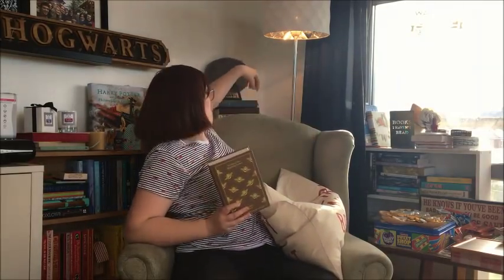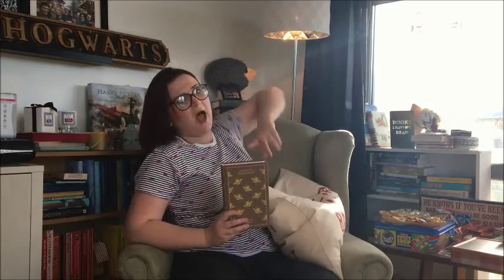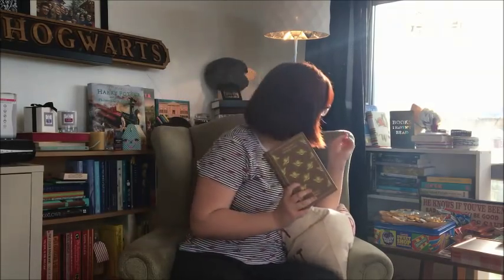David's mother bought me, I collect the Penguin Cloth Bound Classics, they live here. I've got one out on loan at the moment. I think somebody's got Frankenstein. And I keep them there. I've also got Pride and Prejudice over there, which is what I'm going to be reading in January.